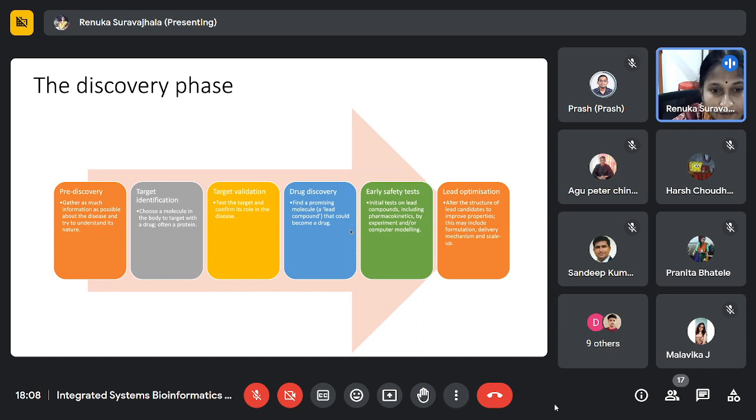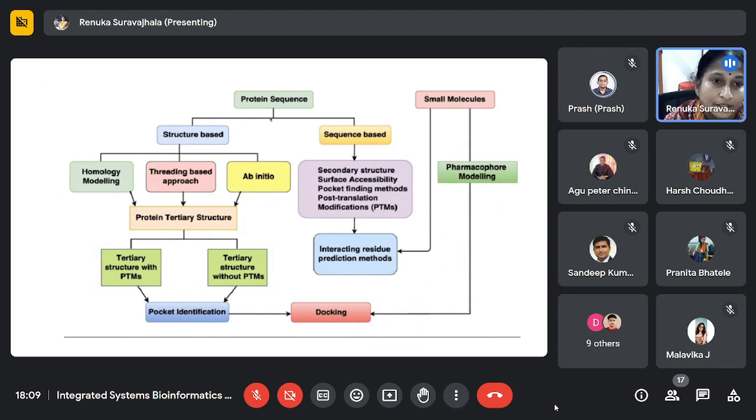And later on, the drug discovery phase comes to the early safety and lead optimization studies. So in an overview, if we have a targeted protein, we usually get the sequence from the FASTA sequence. If we have the structure of the sequence, then we don't need to do the ab initio or homology modeling. Otherwise, if the structure of the protein is unknown, then we have to go for the homology modeling, threading based approach, or ab initio approach. So these are the three methods where we can design the structure of the protein, and later on we can identify the pockets.